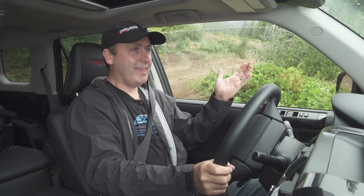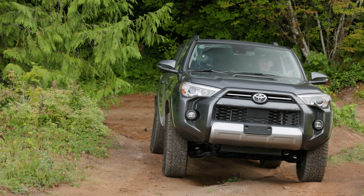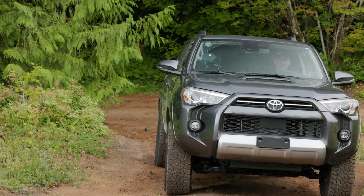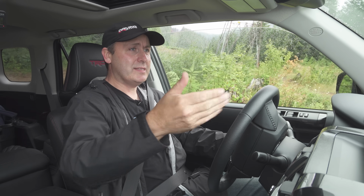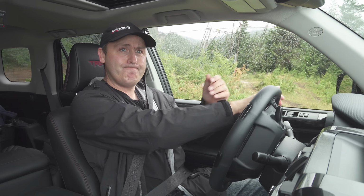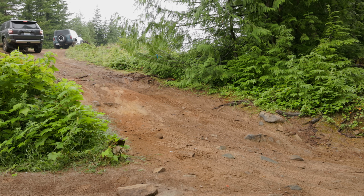No problem. I think that means the Toyota crawl control is superior to the Bronco's trail control, or whatever they call it. I'm kind of surprised. This has been around for a while, you'd think they would have made improvements by now. But nope. Okay, I wonder what else we can do here.